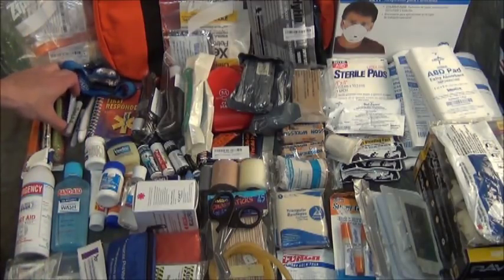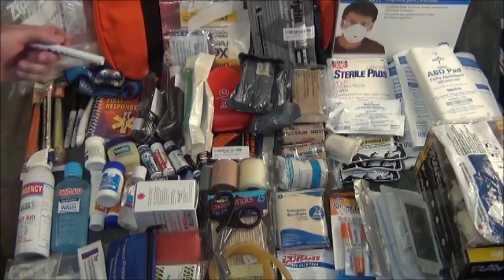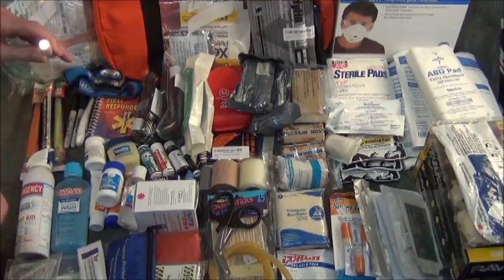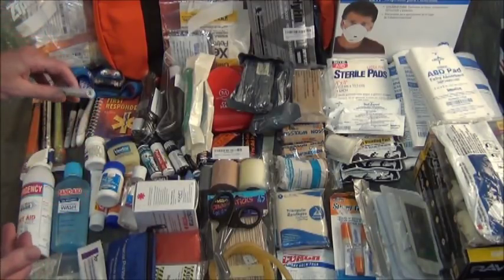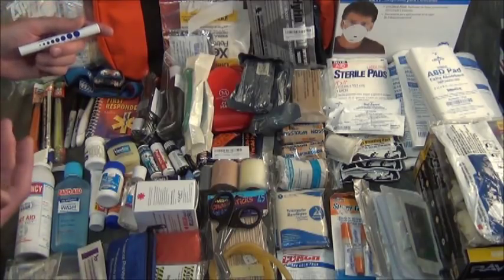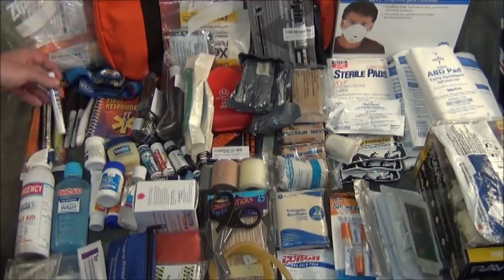I also carry a pen light. This is a pupil dilator pen light to see if the pupils are dilated. I don't know if this, yep, that one still works. I know a lot of people use better flashlights than these. However, you don't want to use something too bright because then you start blinding the patient.